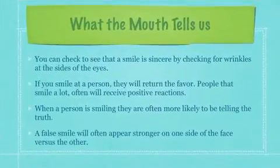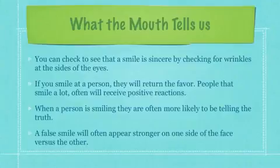You can check to see that a smile is sincere by checking for wrinkles at the eyes. If you smile at a person, they will return the favor more than likely. And people that smile a lot often will receive very positive reactions from others. When a person is smiling, they're often more likely to be telling the truth as well. And a false smile will often appear stronger on one side of the face versus the other.